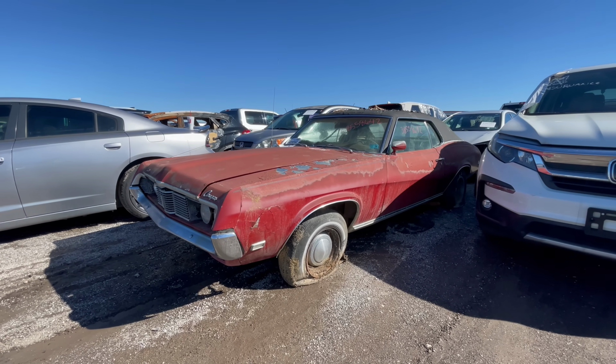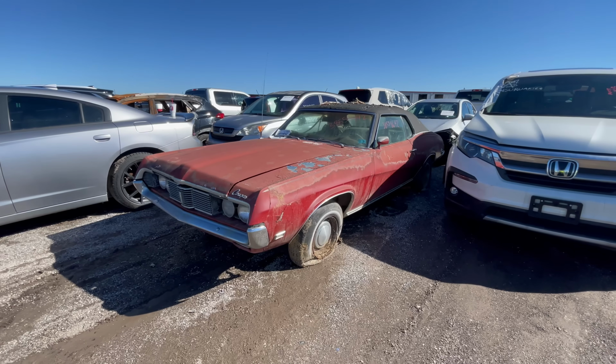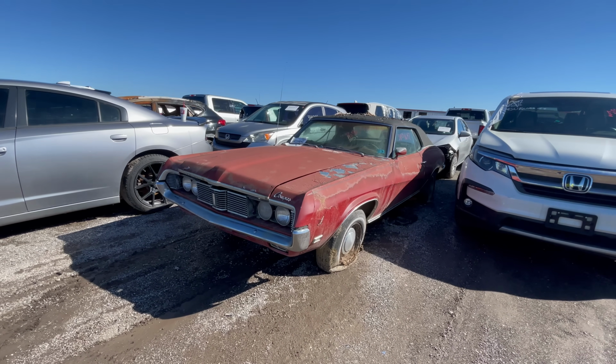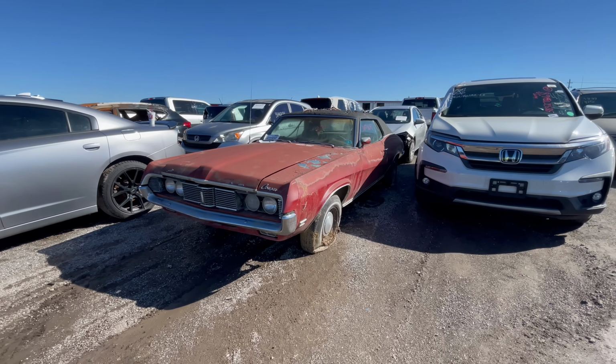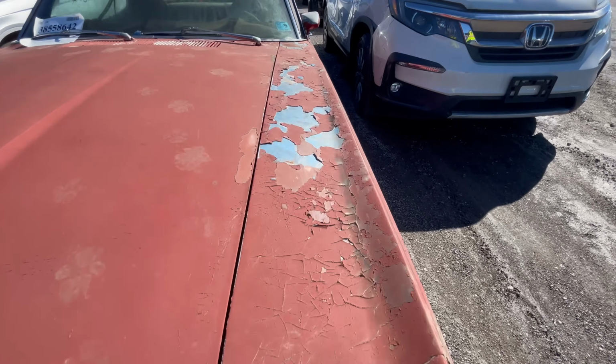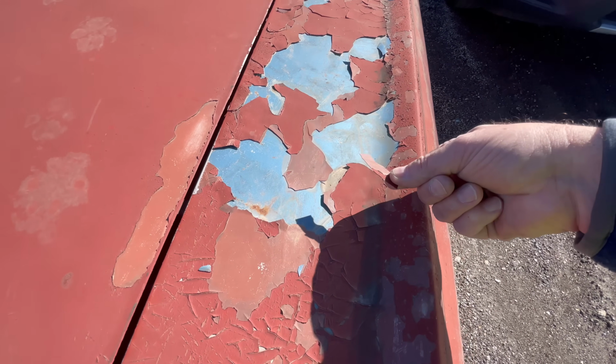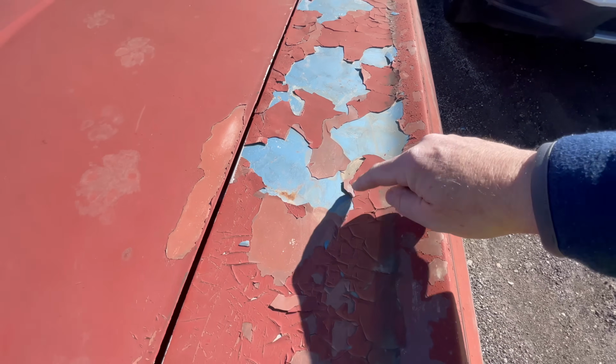Can I interest you in a 1969 Mercury Cougar? Absolutely. Look at this thing. They just dragged her out of the forest where she sat for years. I mean, this paint, I guess she was blue at one time, and then she was kind of a red, and then kind of an orangish red. There's your color sample if you want to go back to one of those.